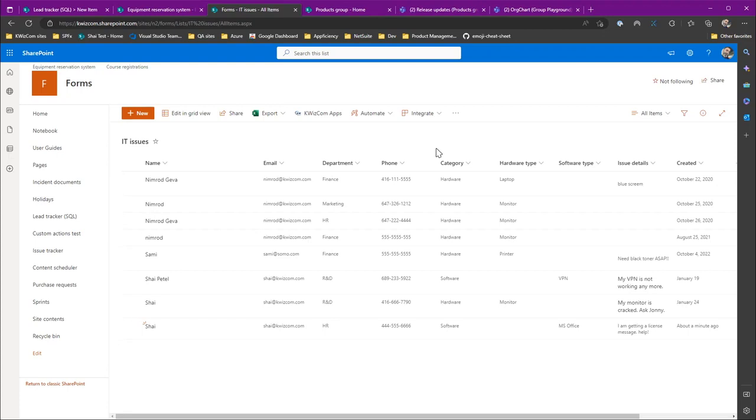What do I mean by that? A lot of times when we come in and design a list or a library in SharePoint, what we used to do in the past was set the actors, the people who are going to use it. So I have a manager, I have an IT tech, I have a user, and then we set the use cases. So a user comes in and reports a ticket, a help desk technician comes in and assigns it to themselves, or resolves it, or rejects it, or asks for more information. And all that was gone from the SharePoint world. And we want to bring it back.